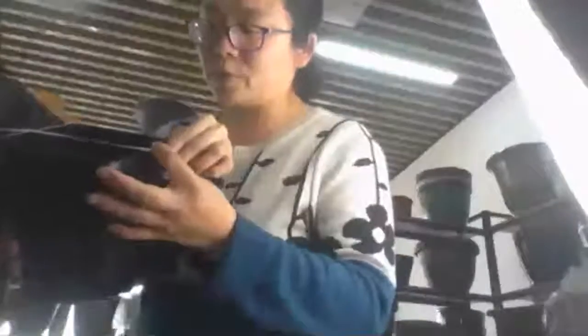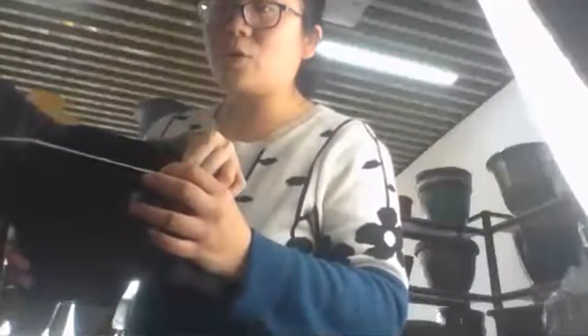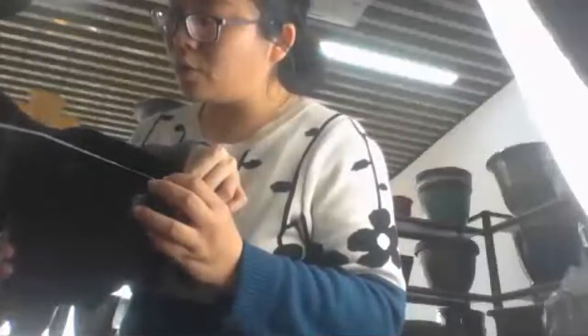In my hand, this is gallon 1. First, I will measure it for you. In inches, the top diameter is about 5.5 inch, and the height is about 6 inch. This is gallon 1. We also have gallon 2, 3, 5. And 7 and 10, we are opening the new models. So you have the size for your choice.